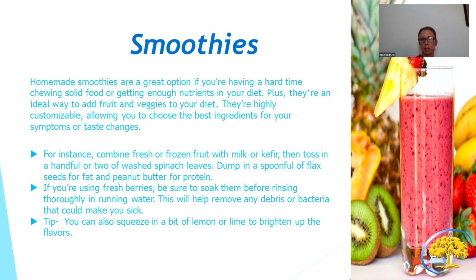So the smoothies are great. You can make these very high calorie. And also, if you're just going more for a liquid diet, that's what you're tolerating better. You can customize them, throw whatever you want in there. You could put your strawberries, bananas, toss a little bit of kale or spinach, some flaxseed, peanut butter. This all is going to add to the nutrients. With anything, with the fruits, especially the berries, you really want to make sure that they're washed well. Look at them. If there's any signs of mold on them, then discard them.